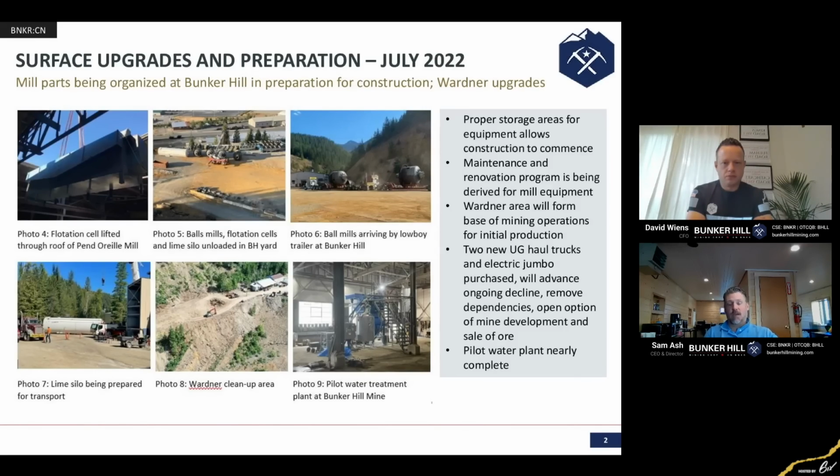So the message from Bunker Hill, on the operation side and the project execution side, is that we're really happy with the progress. We're on track, on budget, and with the culmination of the Pend Oreille mill demobilization, we're going to be looking to pivot and ramp up the construction activity here at site.